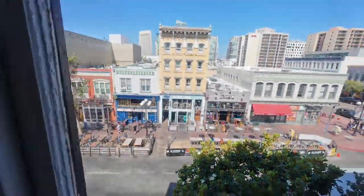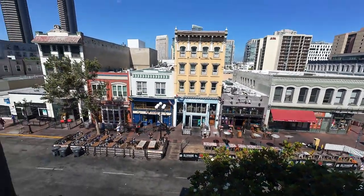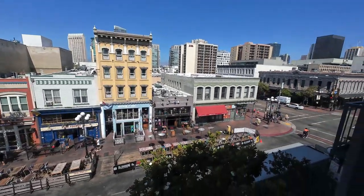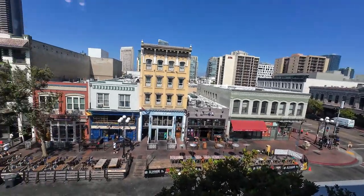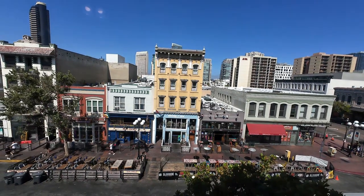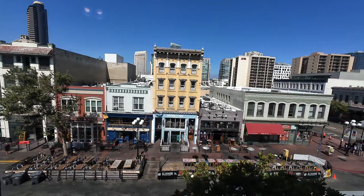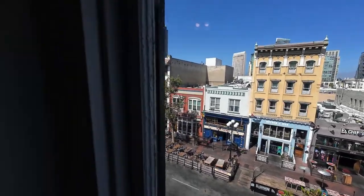I'll show you the outside view first, actually. Out the window here, you can see this is the Gaslamp District with all the bars and restaurants. It extends for a few blocks in each direction, but yeah, it's good. It wasn't too loud last night either, which was nice.